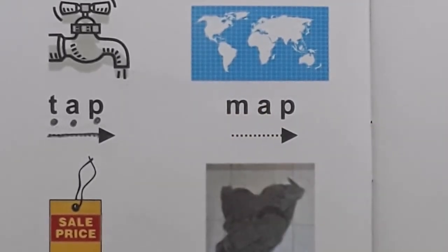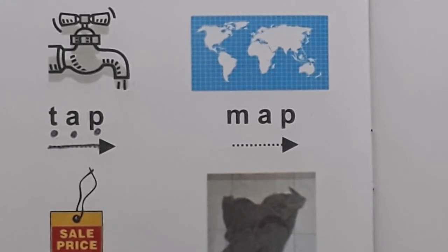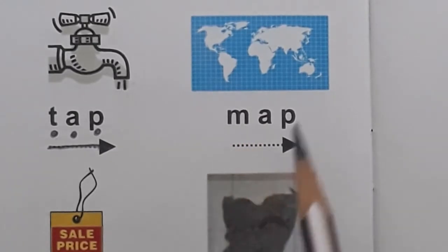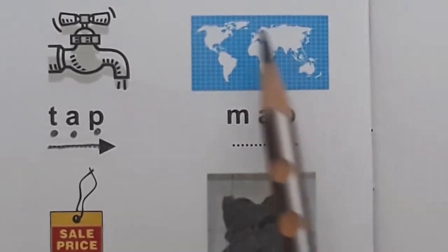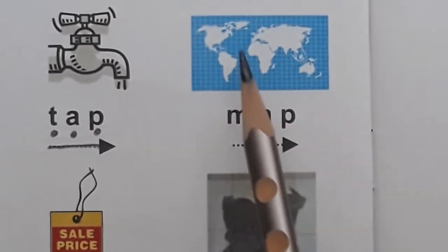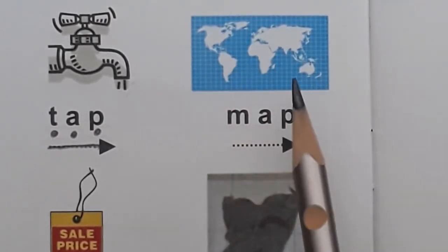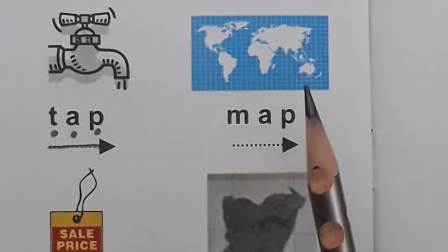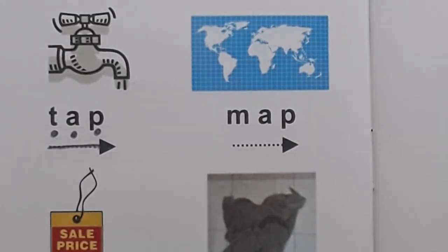Look at the last picture, children. This is a map. Now, a map is a drawing which shows where things are on the earth. It will show us pictures of countries, like this map is showing the drawing of countries which are there on the earth. It can also show us roads and where jungles, cities and rivers are. So all these things are shown on a map.